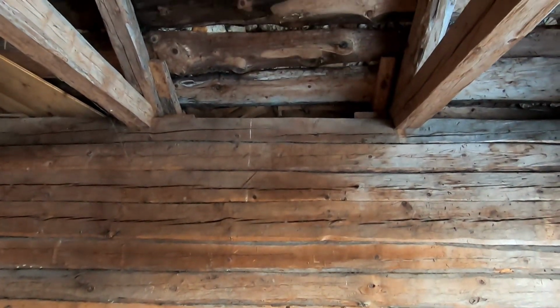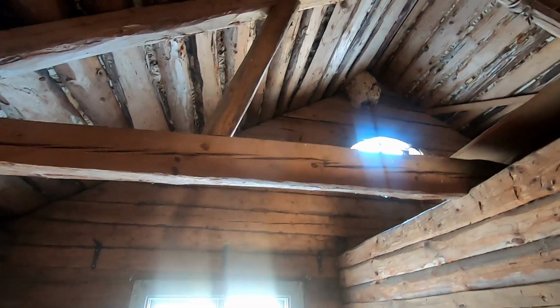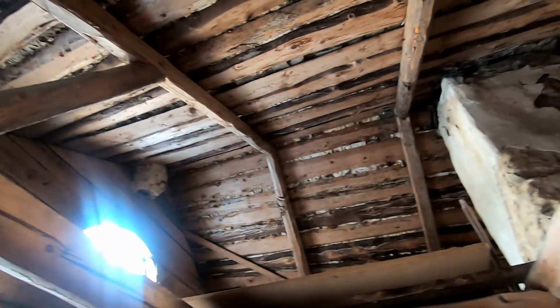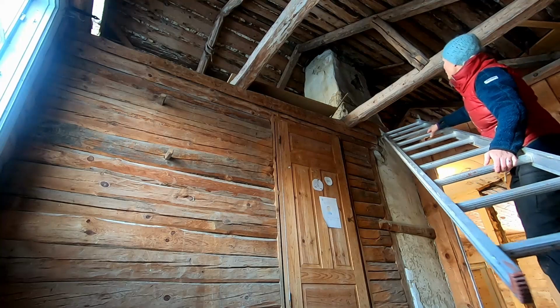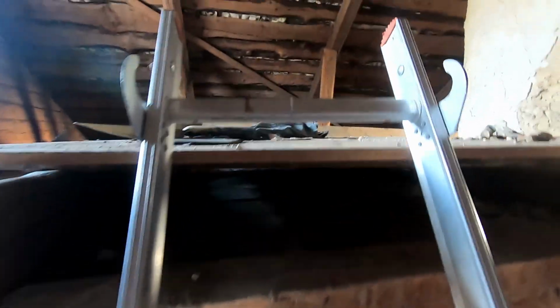In the attic, we had plenty of junk that had been stored here for almost 200 years. Old beehives, shoes, old bottles and newspapers from the Second World War. Mouse poop, cat poop, bat guano, bird poop. Well, basically anyone who got the chance pooped in here.